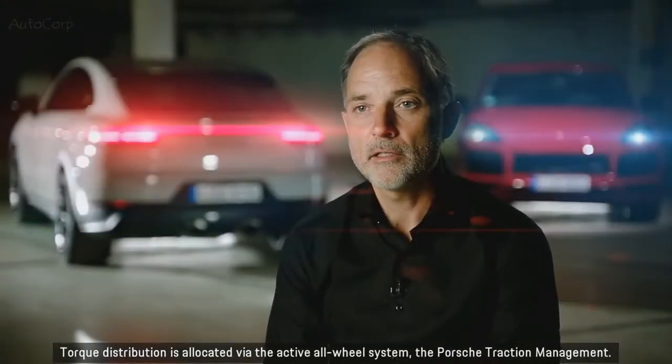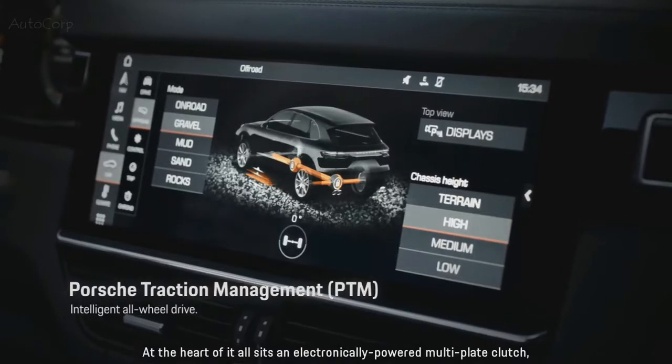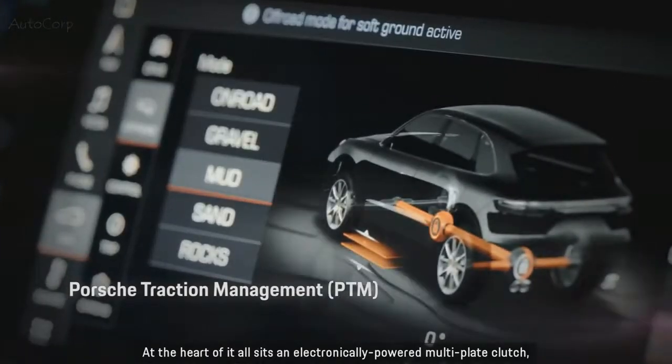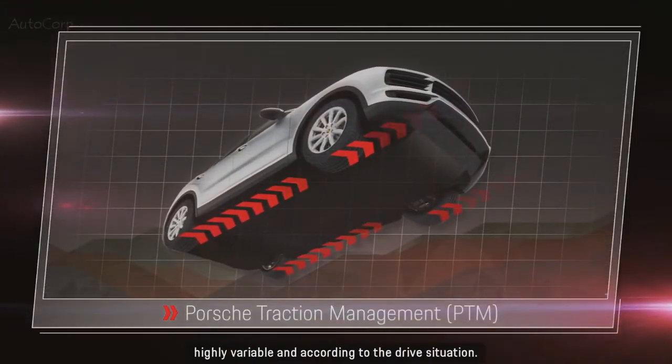Torque distribution is allocated via the active all-wheel system, the Porsche Traction Management. At the heart of it all sits an electronically powered multi-plate clutch, which distributes the optimal drive torque between rear and front axle, highly variable and according to the drive situation.